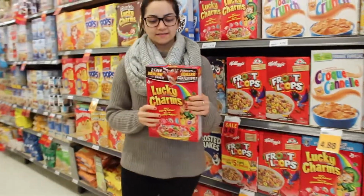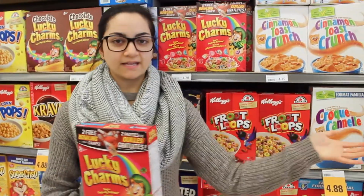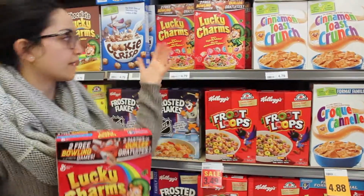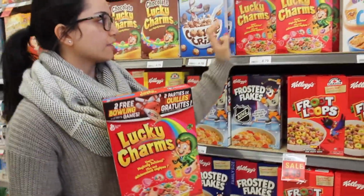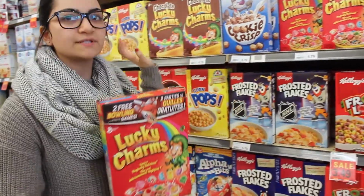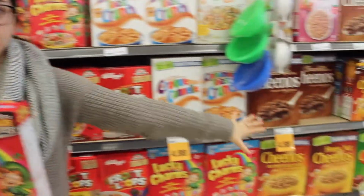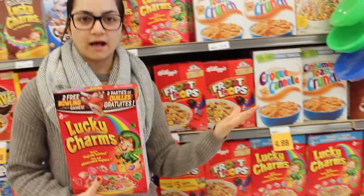So as you can see, right now I'm holding up a Lucky Charms box. Compared to the box that Debbie was holding up, this box is a lot brighter, and it's reflective of a lot of the other cereal boxes in this area. You can see all the bright colors. You have your reds, blues, yellows, some oranges too. You have bright greens over here on the side, some more yellows. So they're very bright, vibrant colors.